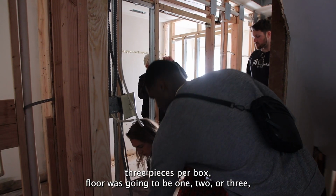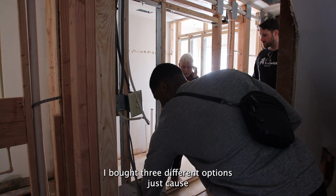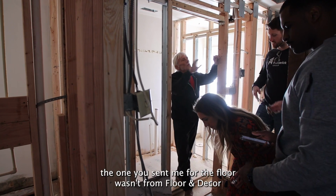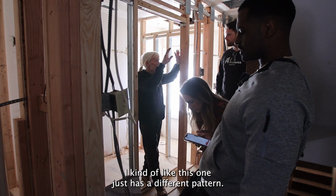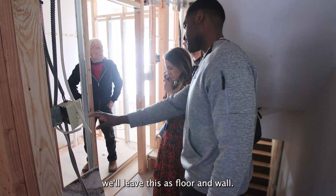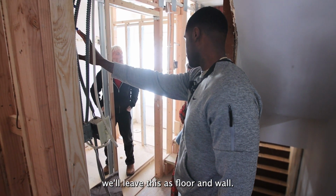Floor was gonna be 1, 2, or 3. I bought 3 different options just because I gotta actually see it. The one you sent me for the floor wasn't from Floor and Decor, so I tried to find one from that store that matched. I kind of like this one just because it's a different pattern. So we'll leave this as floor and that's way out there. Square wall. Yeah.